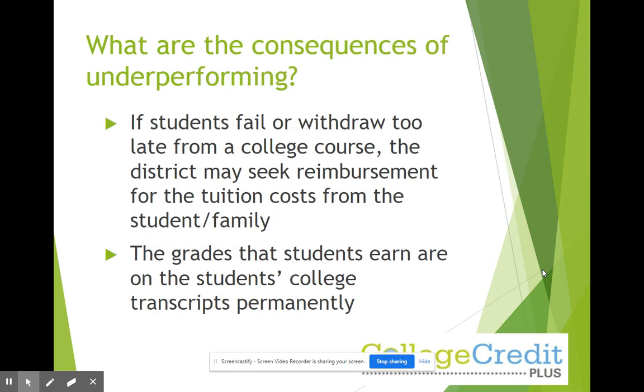What are the consequences of underperforming? If students fail or withdraw too late from a college course, the district may seek reimbursement for the tuition cost from the student and family. And the grades that students earn are on the student's college transcripts permanently.